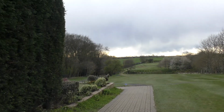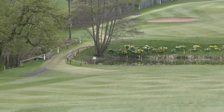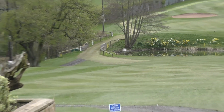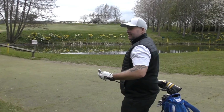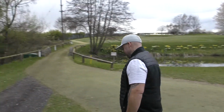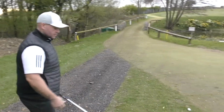Beautiful. Good start that. Just down there near the back path. Big that, was that a 7? Yeah. You big hitter. 110, 105 to the flag? Yep. What club have you got? Is it approach wedge? Yeah, approach wedge.